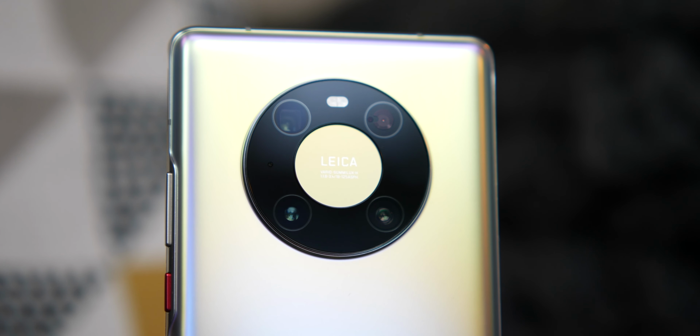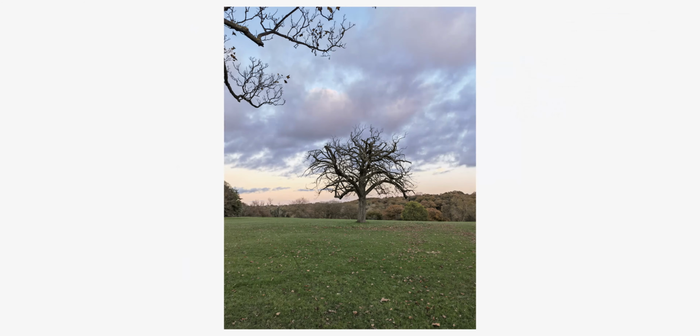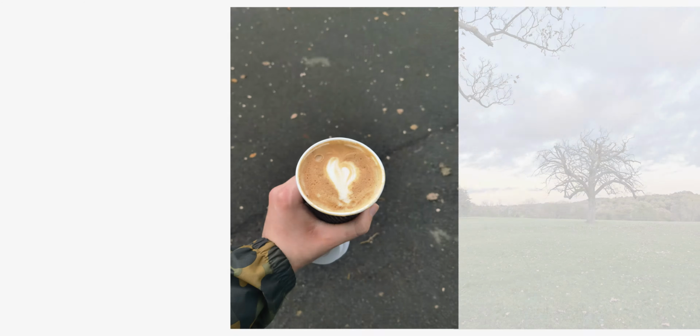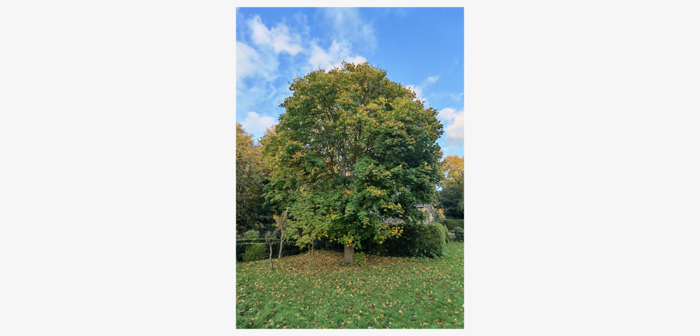With that main sensor, images are pixel binned, so 50 megapixel shots produce 12.5 megapixel final images. The results are fantastic and the image quality rivals the best on the market, especially when using the periscope zoom lens. Images are sharp right throughout the frame, even at 5x, with good dynamic range and colours throughout. At night, the RYYB sensor produces magic with just a single camera shutter press.